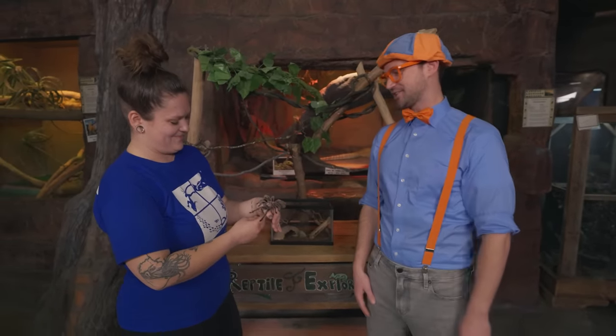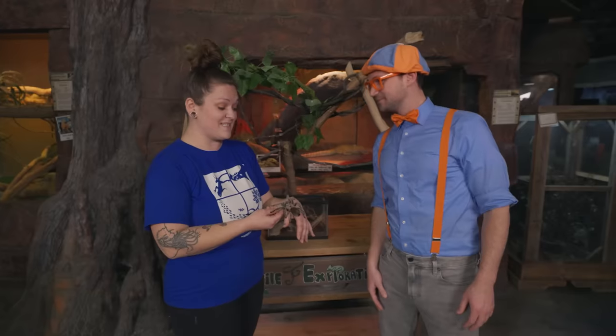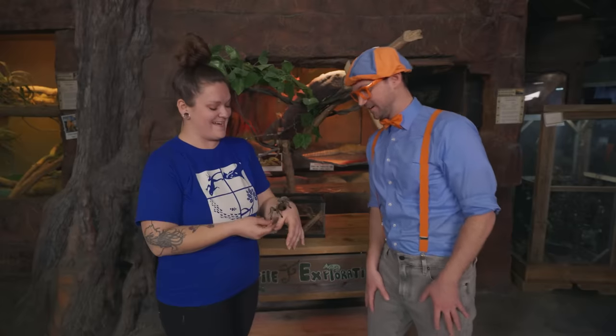And how old is she? Raj is 8 years old. Eight? She's an adult female. Wow, that is really old. That's not as old as they get, though. Believe it or not, they live to be over 20 years old. Wow, that is old. Well, that is really cool. And this is a really cool spider.